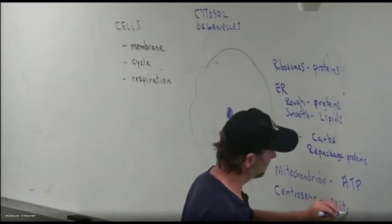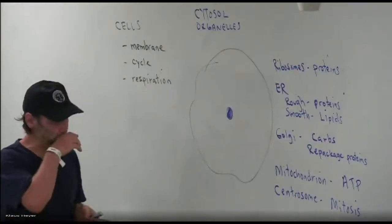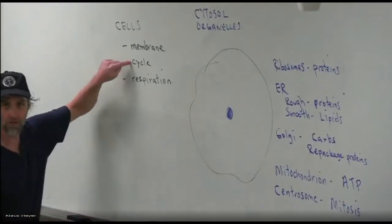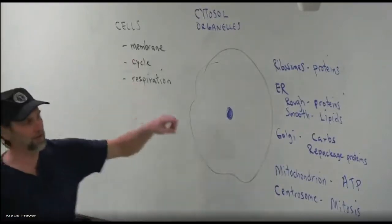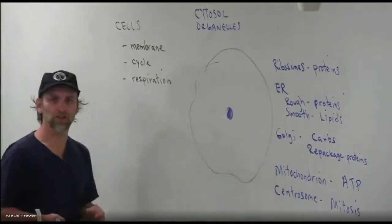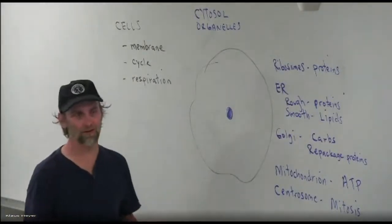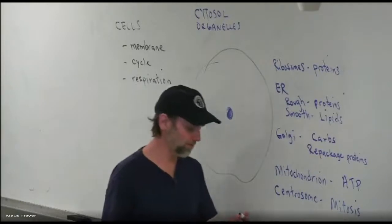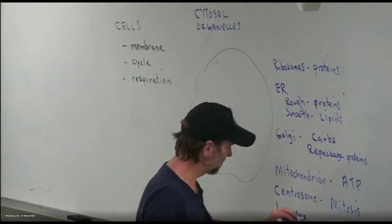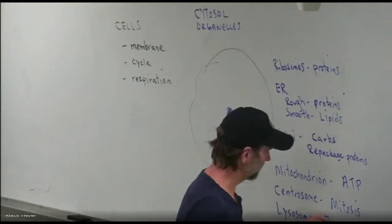And then the next one is centrosomes or centrioles. I'm using them interchangeably, centrosome, centriole. That's involved in mitosis. So these things that I'm writing next to it, if you know that, you'll get all the questions. And I'm going to give you one more, and that's not really everything. It's a lysosome. Lysosomes have digestive enzymes.